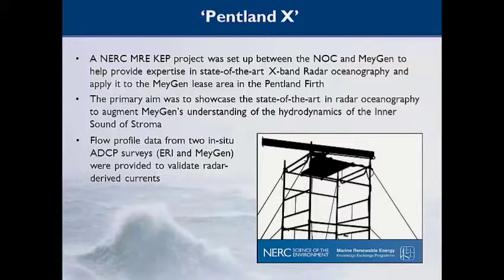Now, traditionally you do those kinds of things with in situ underwater surveys with things like ADCPs, and in areas like the Pentland Firth this is incredibly expensive. It also gives you only an idea of what's happening very locally. These are very dynamic areas, so we came in to hopefully give them a bit more contextual information. We were provided with 2 ADCP surveys to validate our radar targets as well.